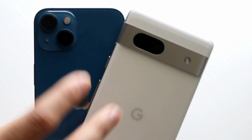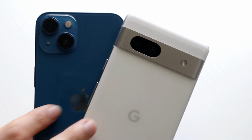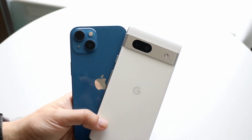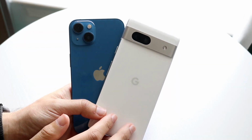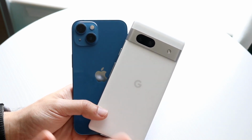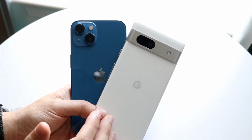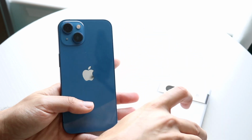So that kind of covers it up there. We have wireless charging on both. We don't have reverse wireless charging in either one of these. We have IP certification on both as well. So definitely at the end of the day, I think Google and Apple did a good job with these designs. And I would probably say the Pixel 7a probably visually looks better as a phone, but I think the iPhone 13 is probably a better feeling and better looking one in some ways too. So that kind of covers it up there.